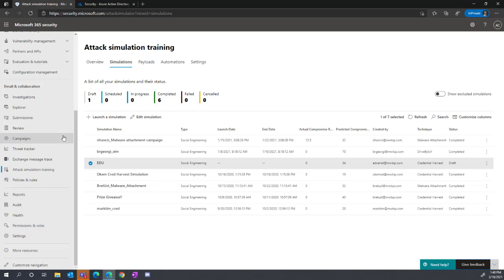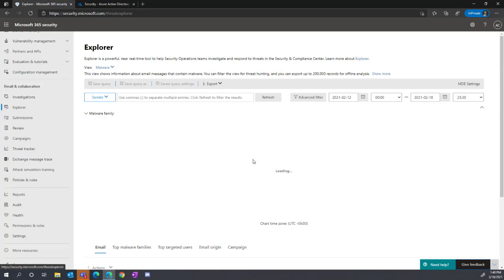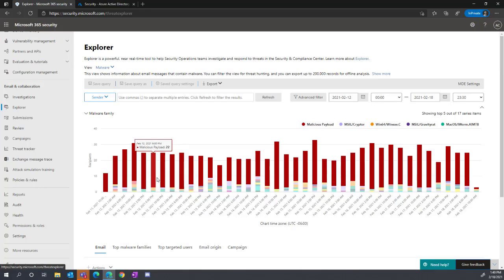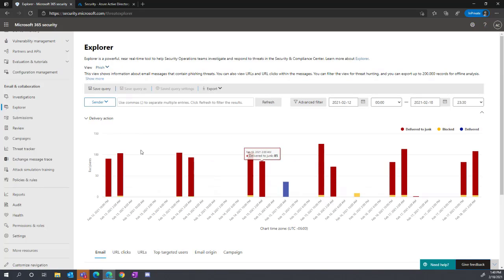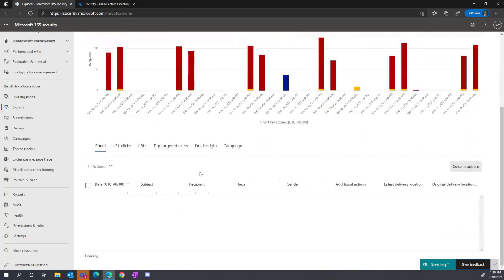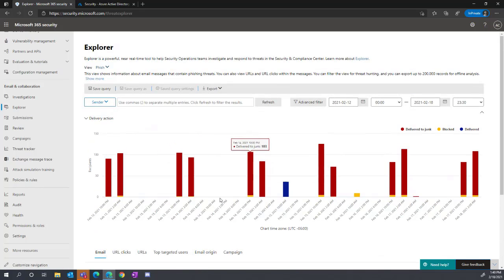And then the last thing we'll take a look at is this Explorer tool. The Explorer tool is very beneficial, very helpful in terms of giving you the information you need to identify what's going on with malware and phishing attempts within your area. And so you can go back and see how that's affecting your environment, and it gives you details specific to your users about what type of information they're receiving, what you can do with it. So a lot more to these tools and services that we have here, but as a starting point, a lot of value within Defender with Office 365 for a user.